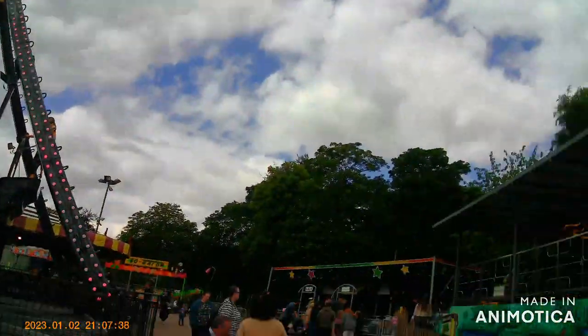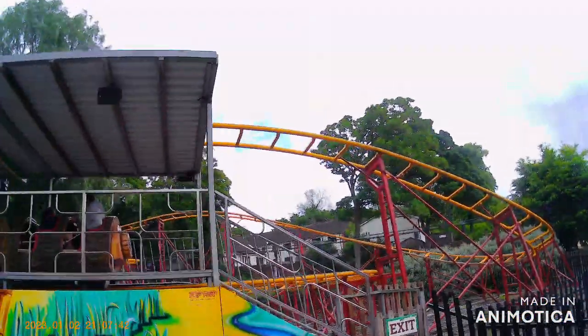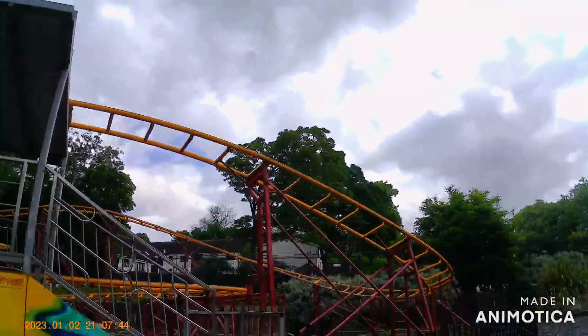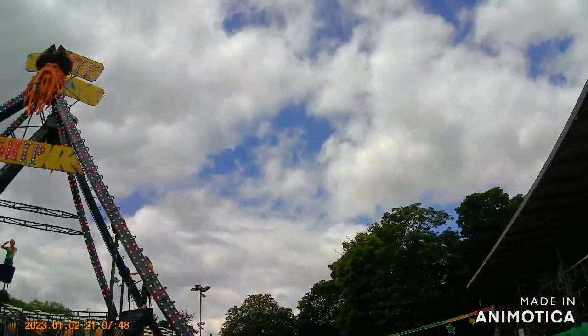That's what I like about all these, you know. There's a lot of dark themes in the UK, so coming to a place like this, it's all funfair and it's all hand painted, vibrant artwork. I like it, it's a bit of a change, you know.